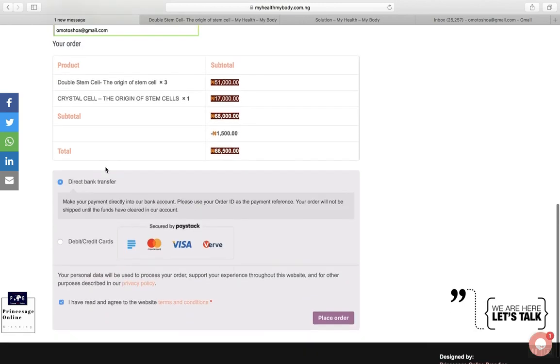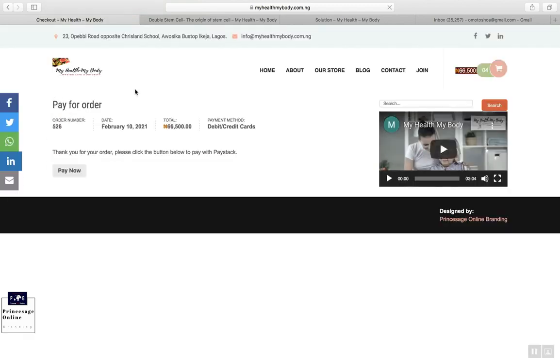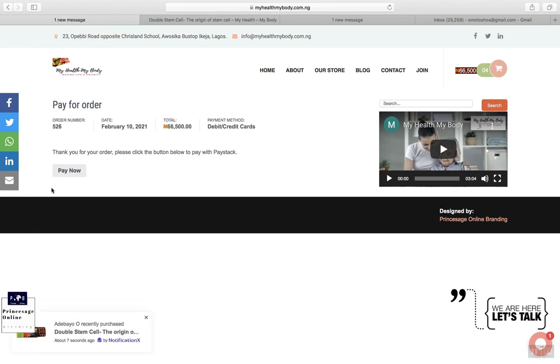So there are 2 sides to this now. Either the customer decides to use direct debit transfer, or the customer decides to use the debit option, which is using your ATM card and what have you. So let's just test it so you can see how it goes. If the customer decides to use the ATM card, this is what the customer is going to see: a reconfirmation of the information and the total debit that is going to be debited. So we don't want this situation.